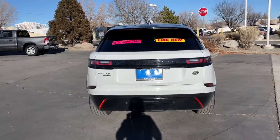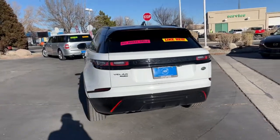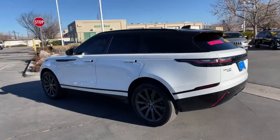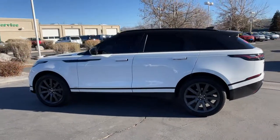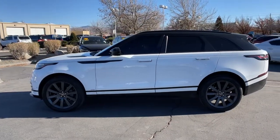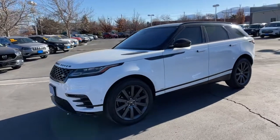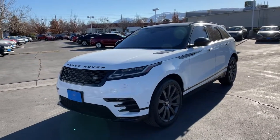The time is right to take advantage of the technology, performance, and creature comforts this vehicle has to offer. These are just some of the great options this vehicle comes with: backup camera, brake actuated limited slip differential, engine immobilizer. This vehicle is waiting for you at the intersection of comfort and style.